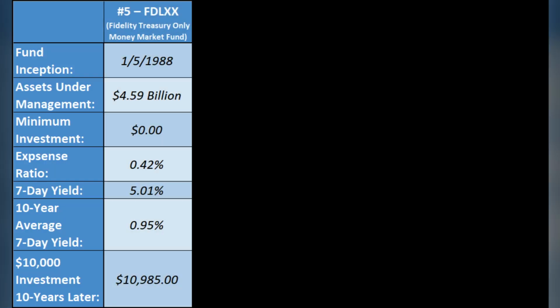Now that we're all on the same page, literally, let's see which of these 11 funds made my top 5 and which ones I'm going to use for my savings goals in 2024. Coming in at number 5, we have FDLXX, which is the Fidelity Treasury Only Money Market Fund.